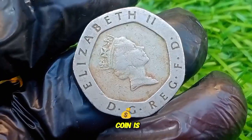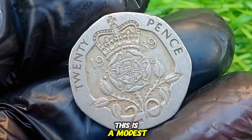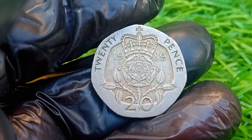If the coin is in reasonable condition, you could expect it to be worth around £300 to £500. This is a modest price compared to other rare coins, but still a respectable amount for a coin that's so hard to come by.